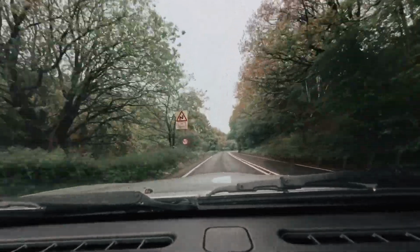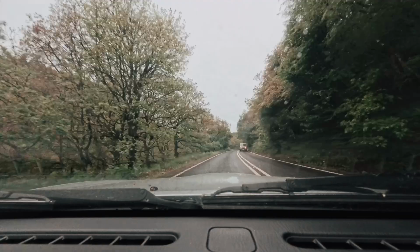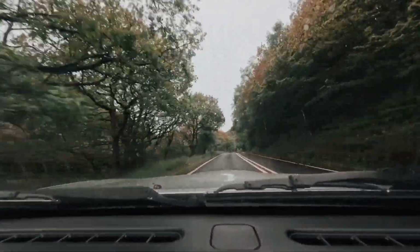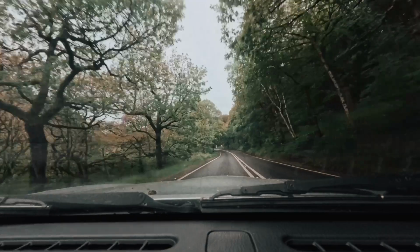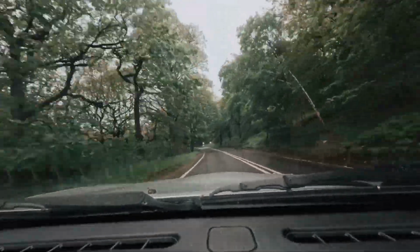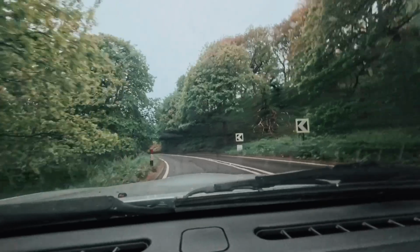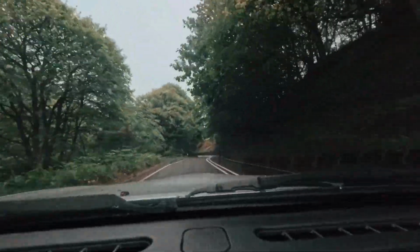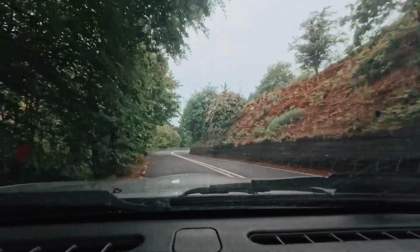Bit of trivia for you: if you stayed on this road, you would find yourselves on Snake Pass, the famous or infamous Snake Pass, where at any moment you could slip down the side of the hill. Slip or slide? Probably slide.